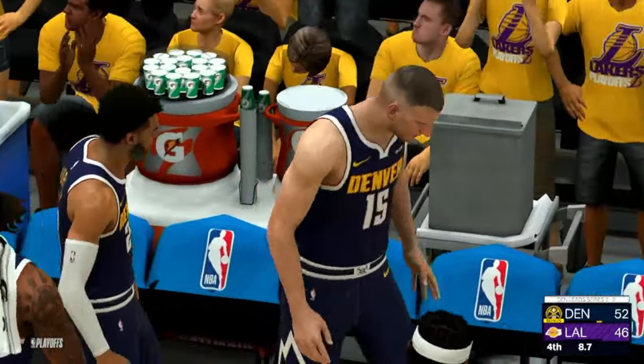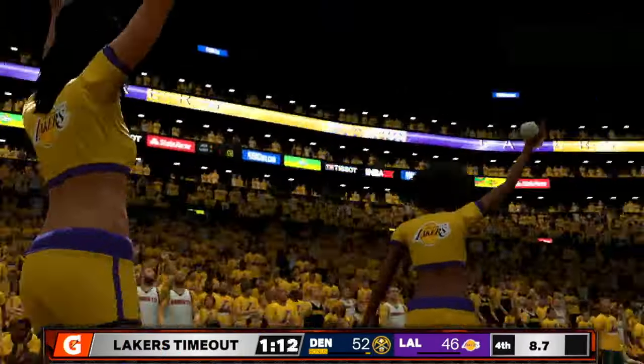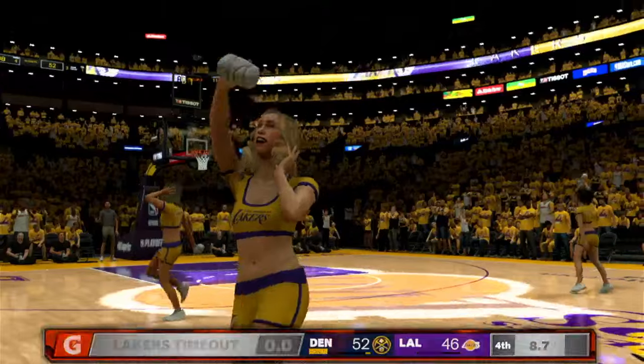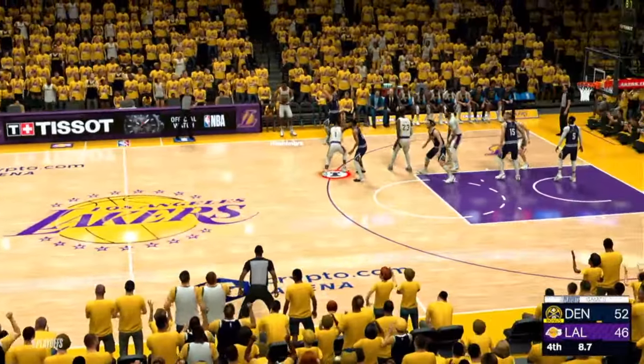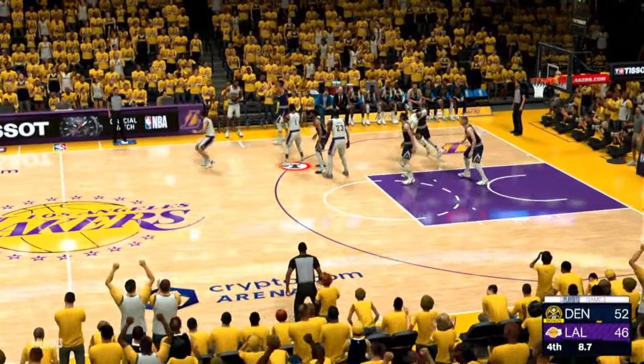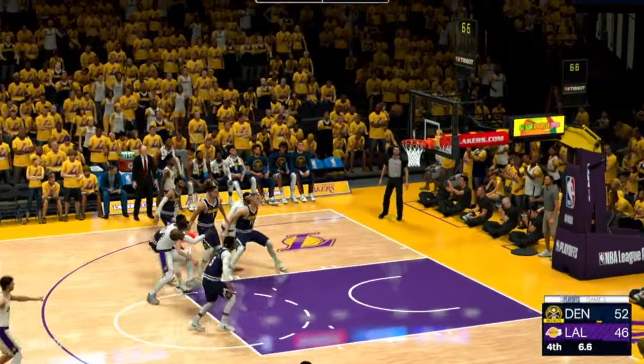Los Angeles calls timeout. They're trailing by six. 8 seconds left to play here in the fourth. They need a quick basket here. Not only do they need a bucket, they need a three just to give them any chance at all.